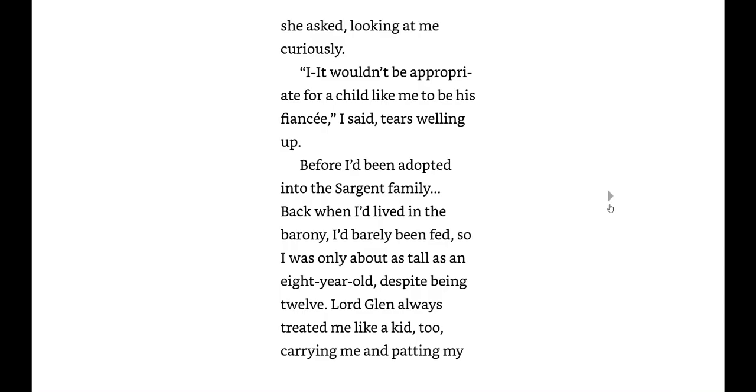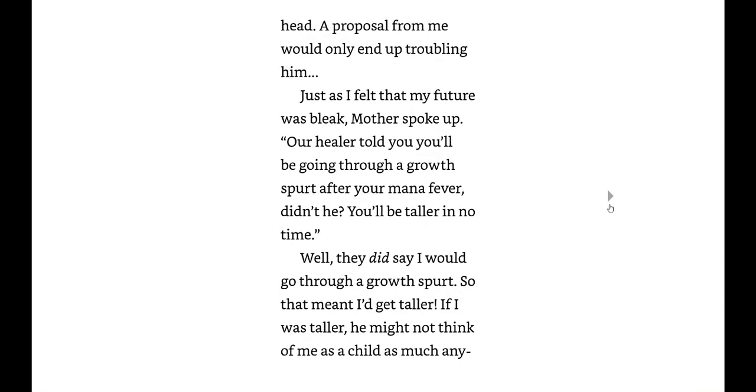Lord Glenn always treated me like a kid, too, carrying me and patting my head. A proposal from me would only end up troubling him. Just as I felt like my future was bleak, Mother spoke up. Our healer told you you'll be going through a growth spurt after your mana fever, didn't he? You'll be taller in no time.